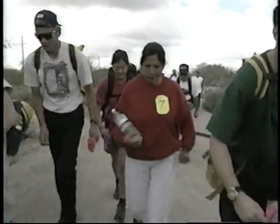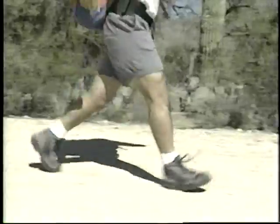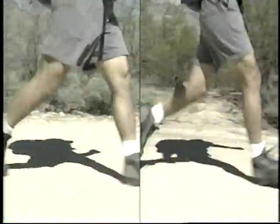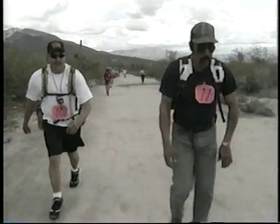If conditions are hot, water will be provided along the course. You may carry drinking water, but it's not considered part of the required weight. The test requires that you walk the entire course. Walking is defined as having 1 foot on the ground at all times. Running is not permitted at any time during the test. Monitors will watch to enforce this walk-only rule.